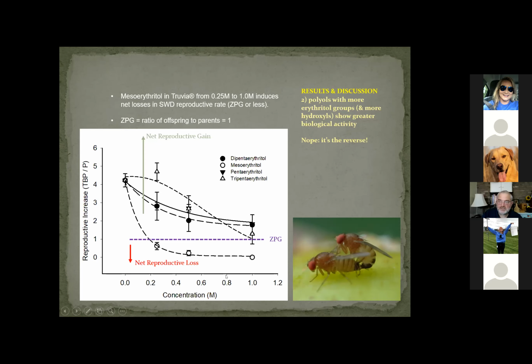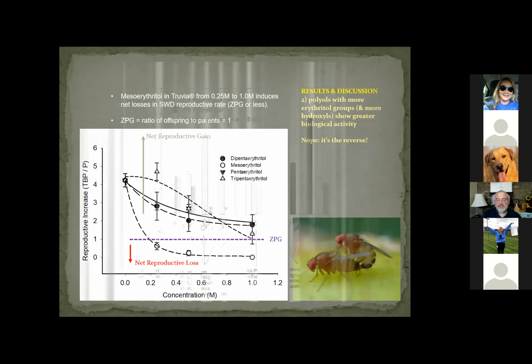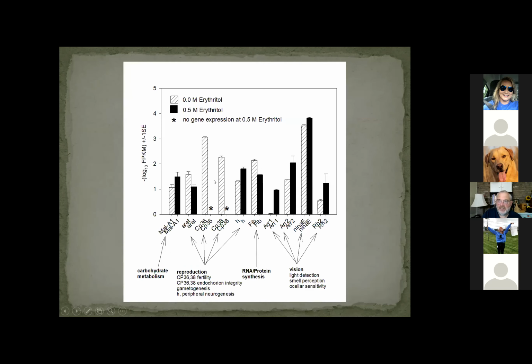And I'm going to end with this slide. And what was really intriguing here, this is some work that Ibrahim and I worked on, along with some students, particularly Charles Moss from North Carolina State University. As we expected, when we looked at the genes responsible for metabolism in the fly, the genes responsible for reproduction, the fertility, the egg integrity, and sperm production in the males are not only reduced, they're completely turned off. The flies are not producing the enzymes that are necessary to basically keep them fertile.